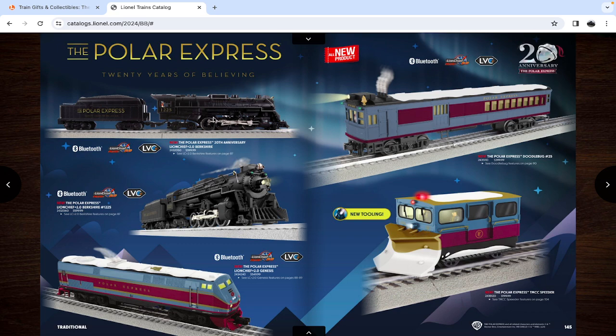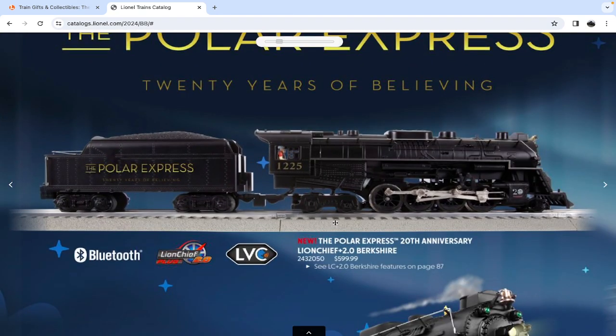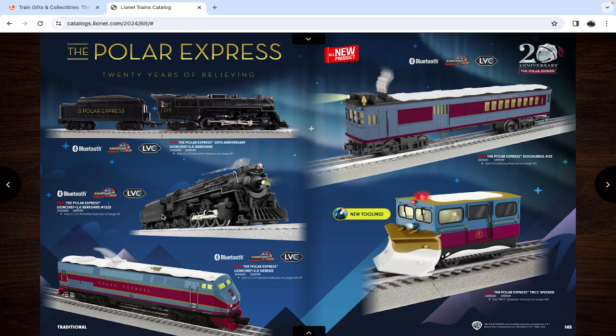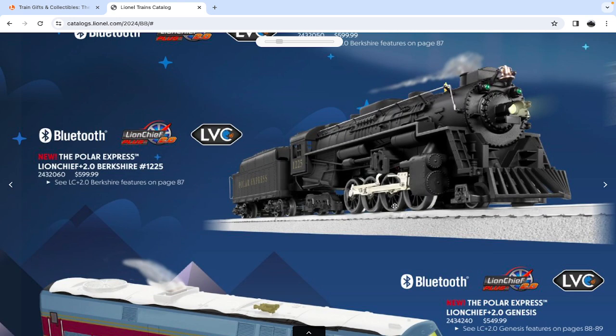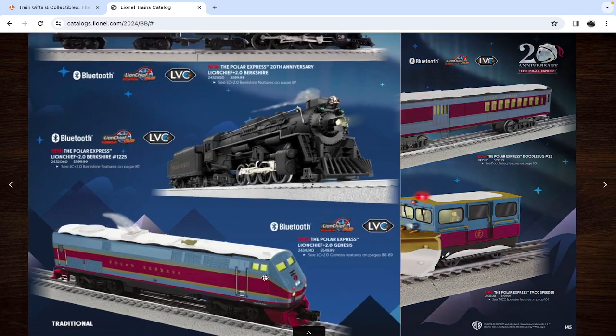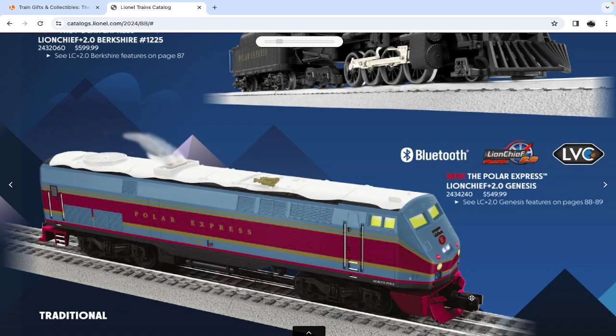If you just want the special 20th anniversary Polar Express, you can get it now in the LionChief Plus 2.0, or in this case, an updated Team CC version of the semi-scale Berkshire for $600. Pretty expensive for a semi-scale. And even if you don't want the 20th anniversary, Lionel's still offering the semi-scale LionChief Plus 2.0 in a standard Polar Express fashion.